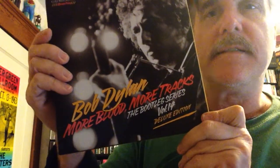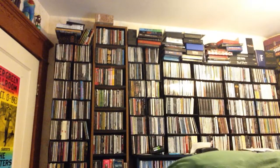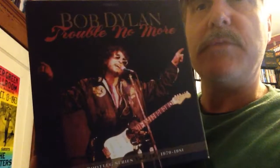So yeah, overall looking forward to that. And so much Bob Dylan material. It is incredible. So as I mentioned with the bootleg series, we can take a look at some of the other ones in the set. So that was volume 14. This is the edition volume 13. This is Bob Dylan, Trouble No More.